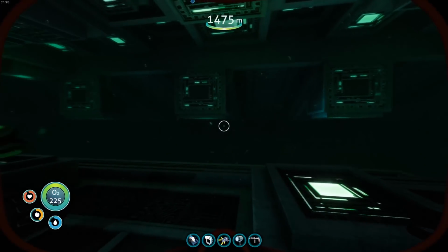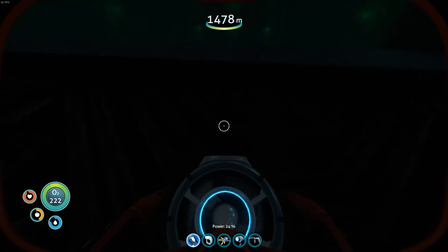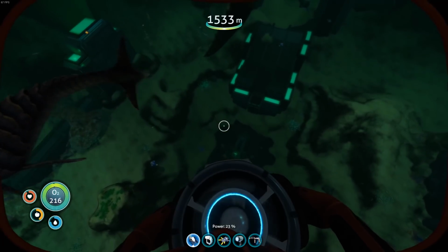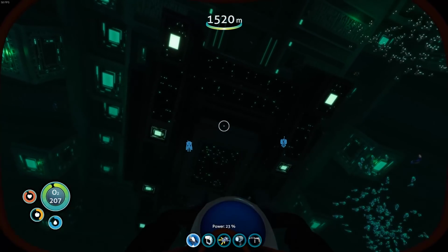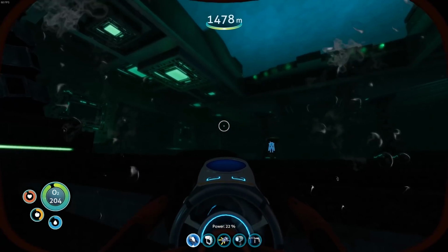Alright, so let's look at this thing here. Oh, you know what we should probably grab? Should probably grab another ion cube, because I don't think I have any more in my inventory. And we may need it to power up the gate that's down here.